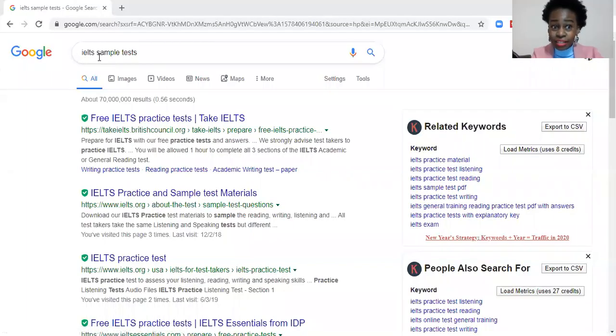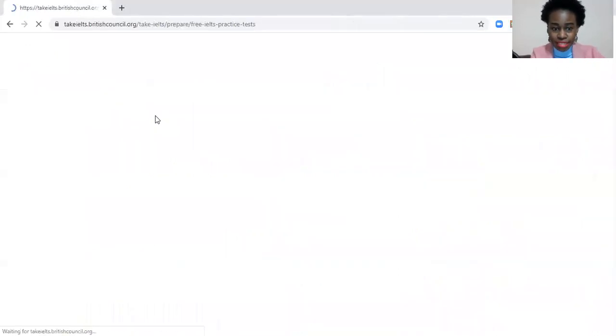So we are going to solve these two problems: zero stress, or at least a lot less stress. And then the other thing, you will not waste money taking exams failing. I'm going to show you how to find really great materials. So first of all, you gotta use your internet, go to Google. So you write into your Google IELTS sample tests, and you want to go to British Council because they have the real exams. So you either go to, let's try this.